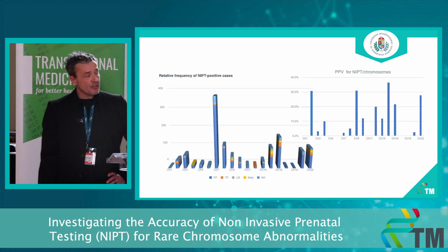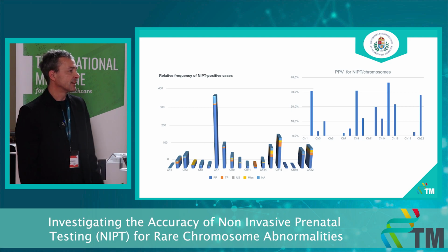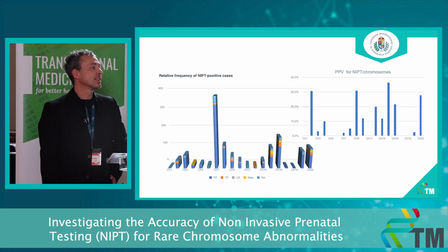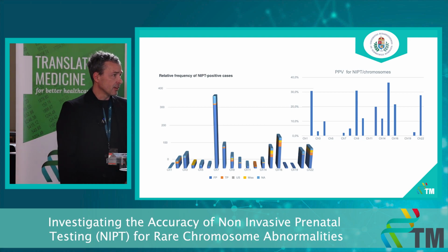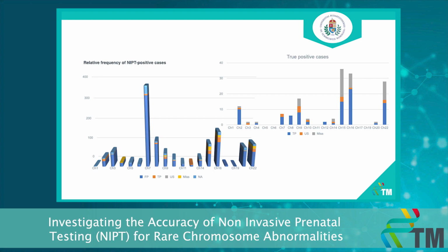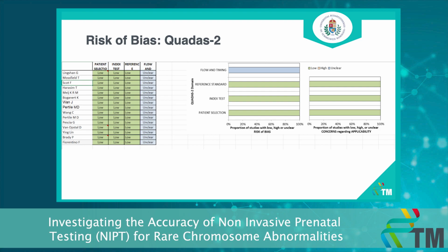If we want to visualize that, on the left side we can see the relative frequency. We can see very big differences between chromosomes, and the different colors show the false positives and the truly positives. On the right side, we can see the positive predictive value for each chromosome, and also very big differences, which is very important in consultation. And here we can see the truly positive cases. We did a risk of bias assessment with QUADAS-2. The risk of bias was very low in each article.